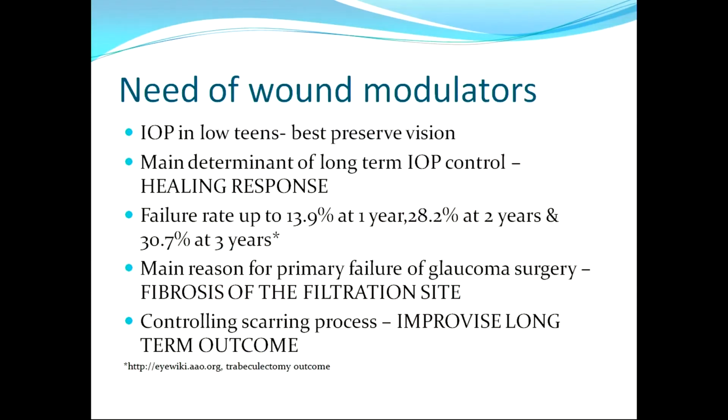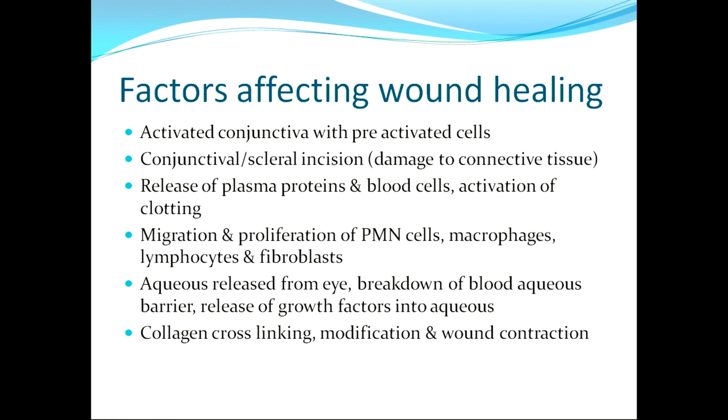Why do we need wound modulators? Previously, when plain trabeculectomy was done without any wound modulators, it usually failed after 2 to 6 months. To preserve vision, we require IOP in the low teens, and the main determinant of long-term IOP control is the healing response. The main reason for failure of the bleb is fibrosis and scarring. So, to control the scarring process and give the patient long-term IOP control as well as functional vision, we need wound modulators to prevent scarring.